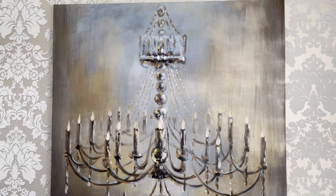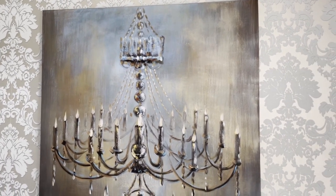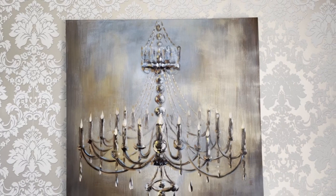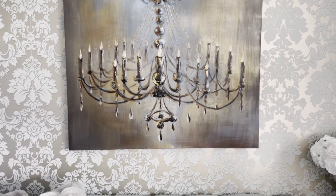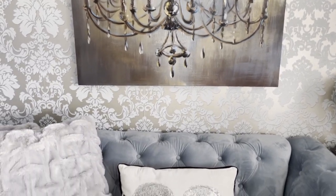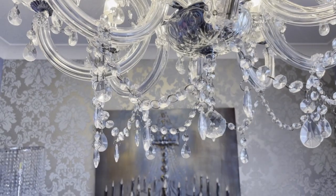I also get asked the question about my beautiful wallpaper. Unfortunately, this is a print that is no longer made. However, I do recommend you go to Google and type in Damask Print by York. They have a lot of similar designs there.